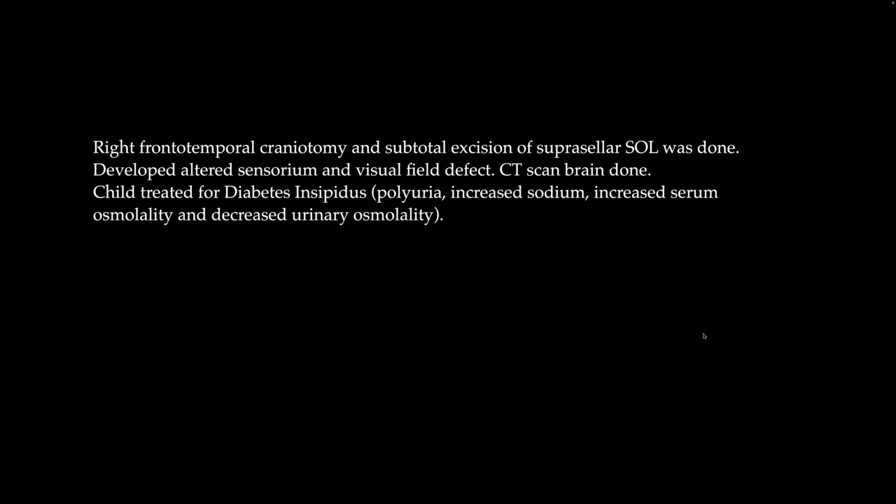On the first post-operative day, the child developed altered sensorium and a visual field defect was noted. So CT scan brain was done on the first post-operative day. And diabetes insipidus was present. Yes, sir. Diabetes insipidus was noted. The child had polyuria. There was an increase in the sodium level. Serum osmolality was increased and urinary osmolality was decreased. Endocrine consultation was done and management was done accordingly, sir.